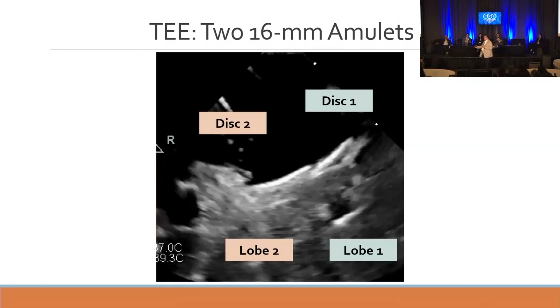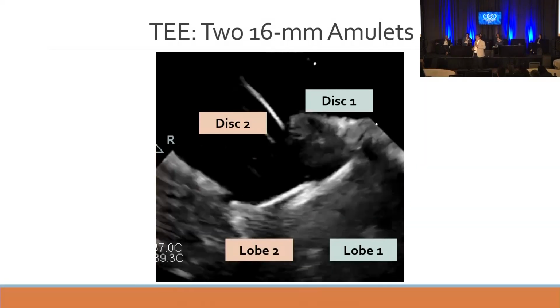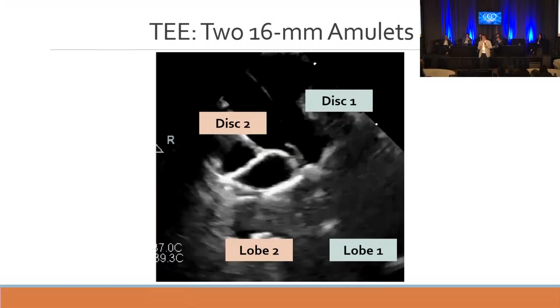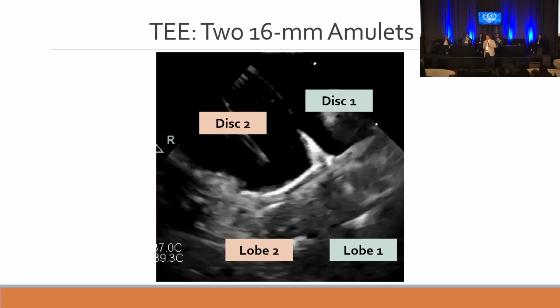Is that okay, from the interventional perspective? Yeah, since they're the same size. Yeah, the same size, yeah. Okay, so I'm not misrepresenting my interventionalists. Okay, good.